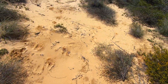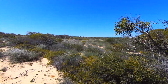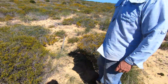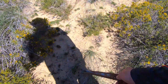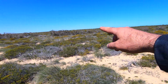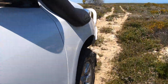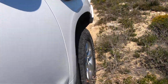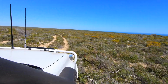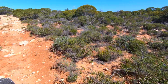Bit of rope. You can sort of see it up here. I reckon that might have been the border edge. Yeah, it's just a dropper post. Probably marked something to do with the runway. You can sort of see the trees are cleared in a line up through here. There's a fence post. That would be an old fence post.